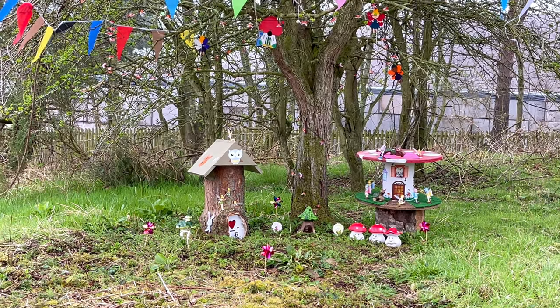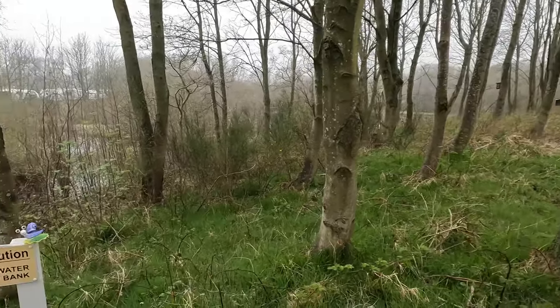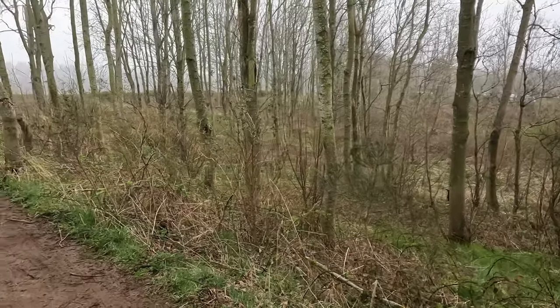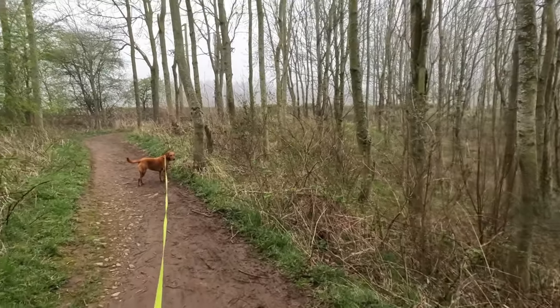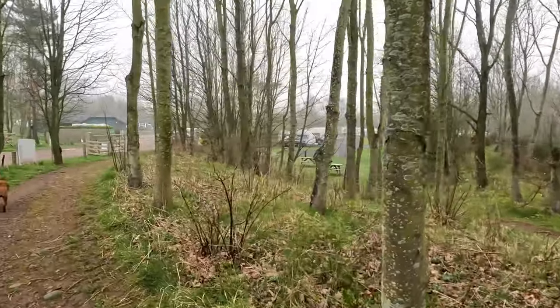We'll head back now along the track, which takes us back round to the main part of the Caravan and Motorhome Club site. You can just see the site starting to come back into view here as we wander around.